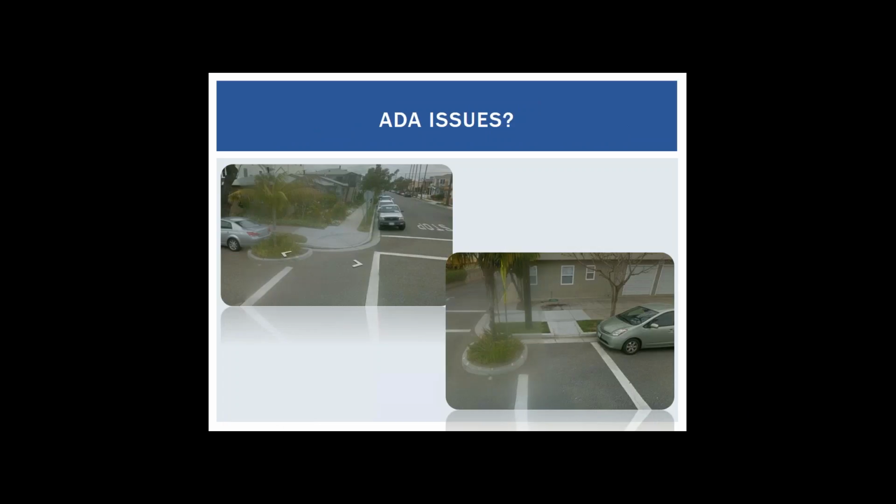More ADA issues. Again, what do you see here? A couple more seconds to try to observe what's going on here.